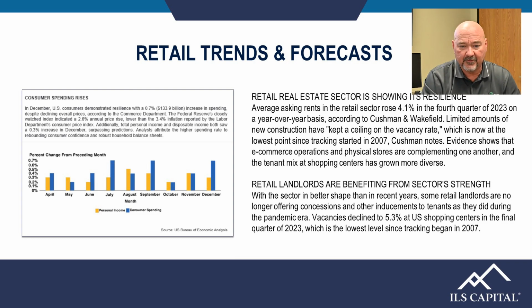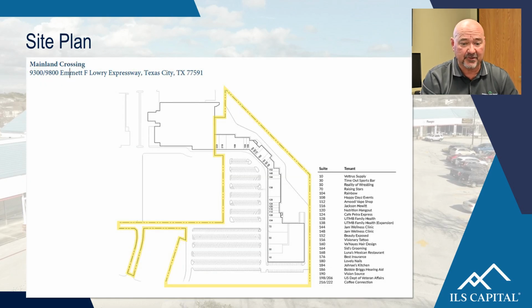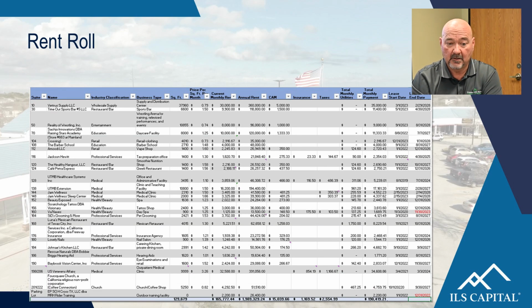Forecast, I'm not going to read all of this to you. There's the demographics. I've tried to include all the statistics that you might ask for. And here's the site plan, which shows the exact layout of the property and all the tenants and where they're located in each of their respective suites. Here we have the rent roll with the name of the tenant, industry classification, business type, square footage, price, all of that right across there, lease start dates, end dates, and so forth.